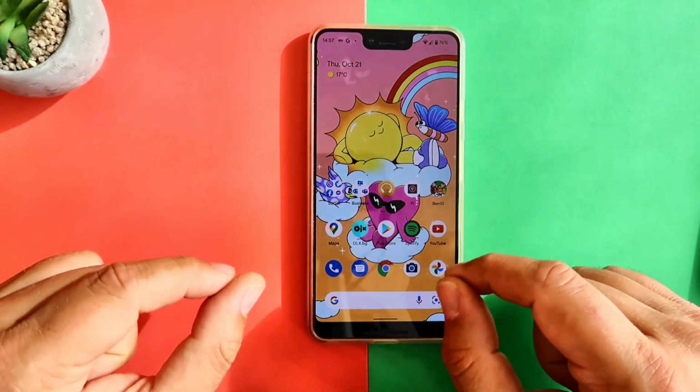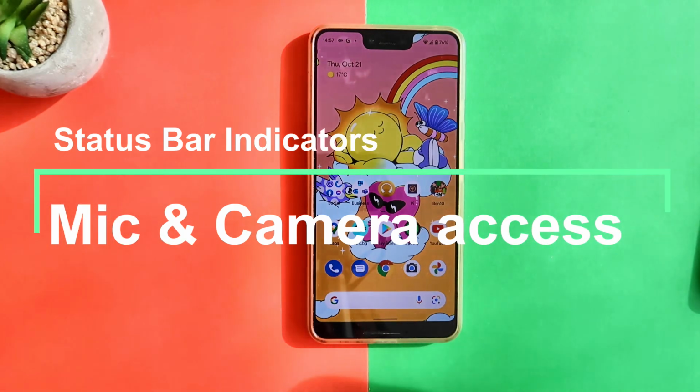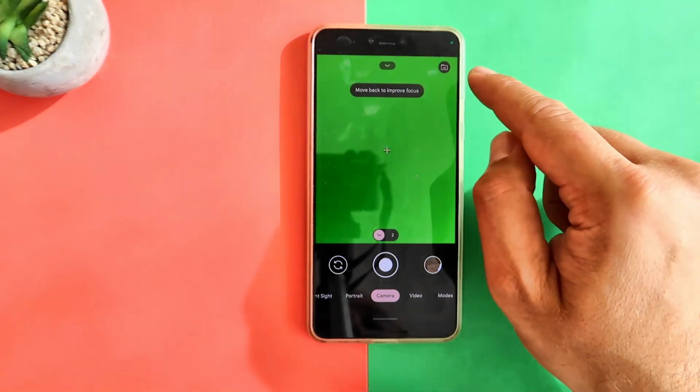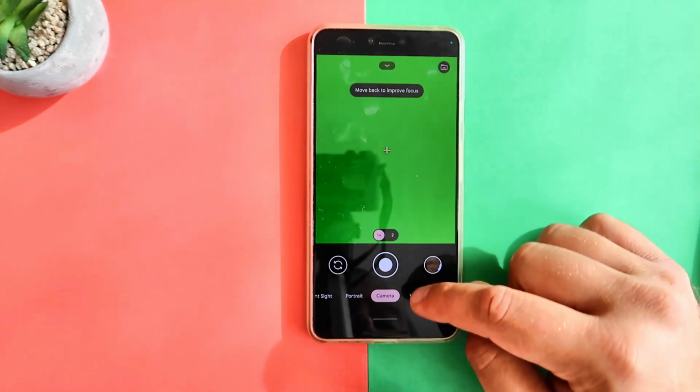Let's talk right now about the status bar indicators that show you when the camera or the microphone is accessed, and that's actually quite easy guys, and I know iOS probably had it first. See, you have this very big banner here that eventually drops down to a nice dot when the camera is being used, right?